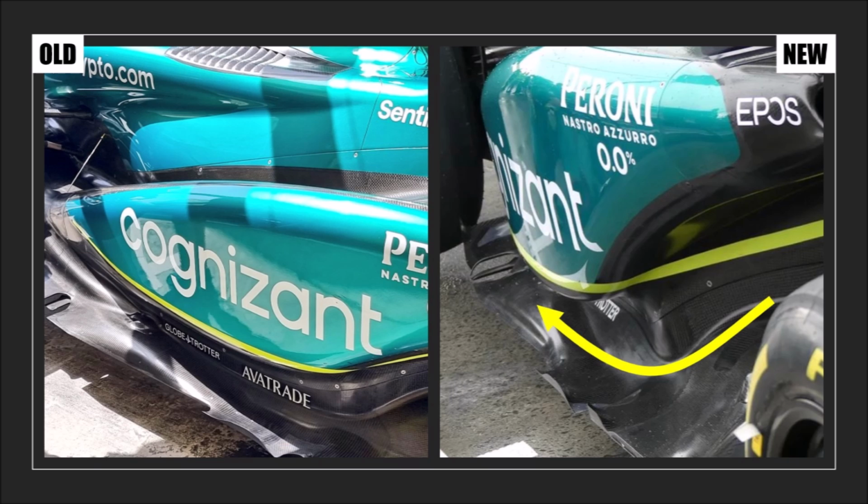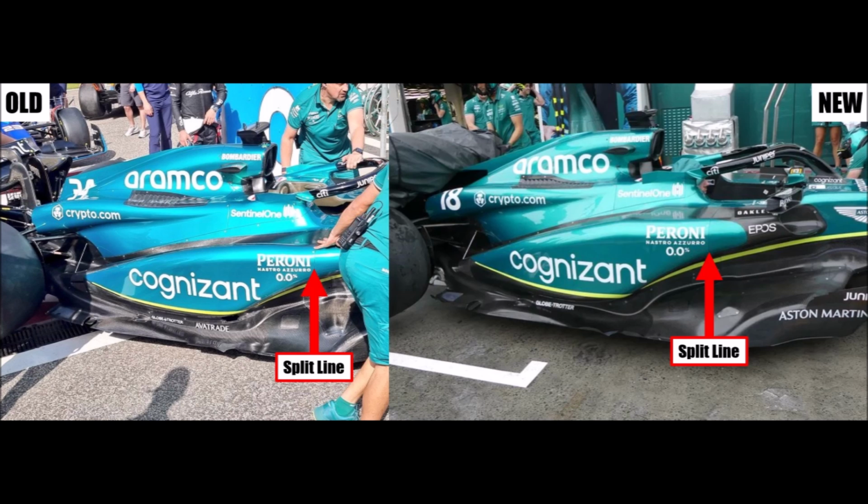The aggressive curvature at the beginning of the side pod pushes the air outboard. To keep it in the coke area, Aston Martin increased the side floor fences to create a higher pressure here, which pushes the flow back outboard. We can also see that the split line of the side pod stayed the same in both versions, which makes sense, so you might be able to use the same side pod inlet.